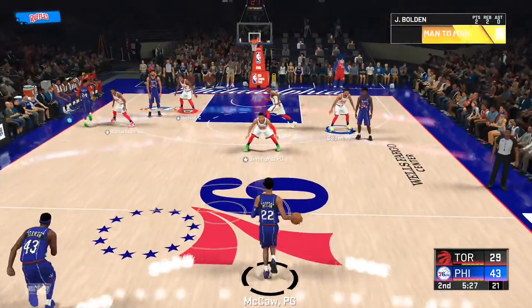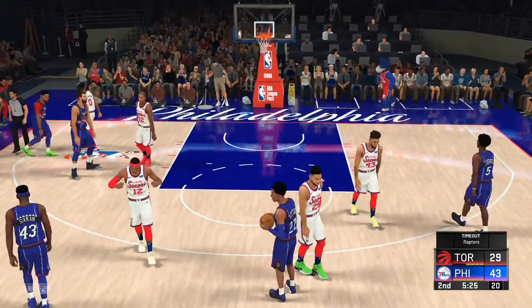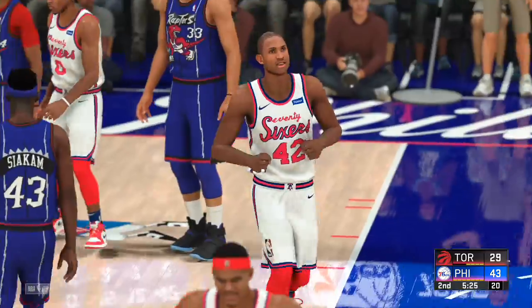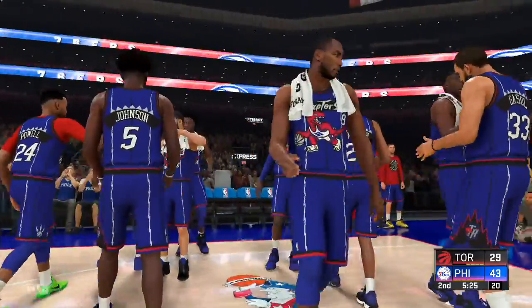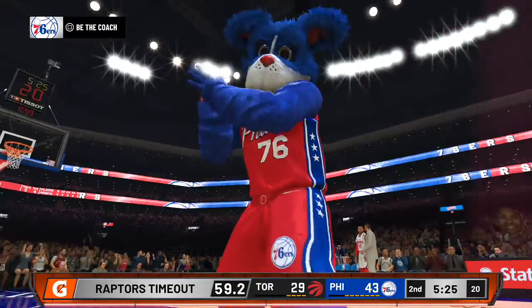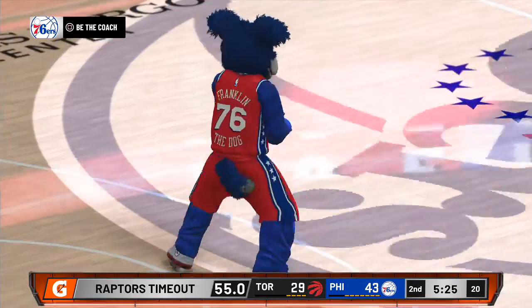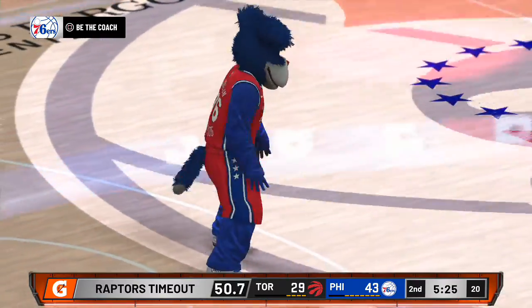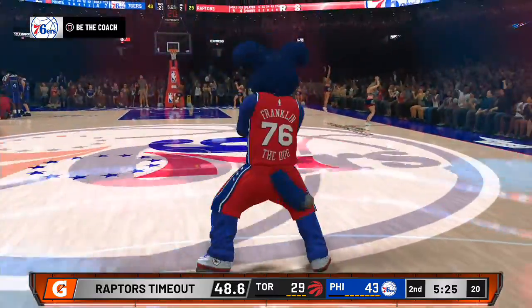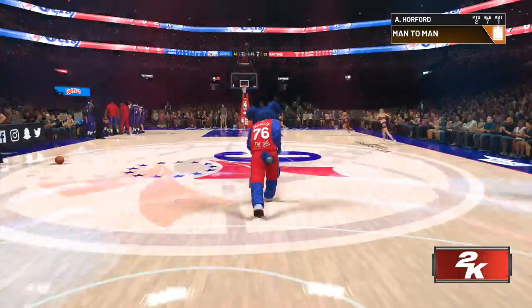Raptors trail by 14. Toronto calls timeout. You know, people refer to Al Horford being the hub for this team. Defensively, he's always in the right position and such a good playmaker for a big man. And the 76ers making a change here.